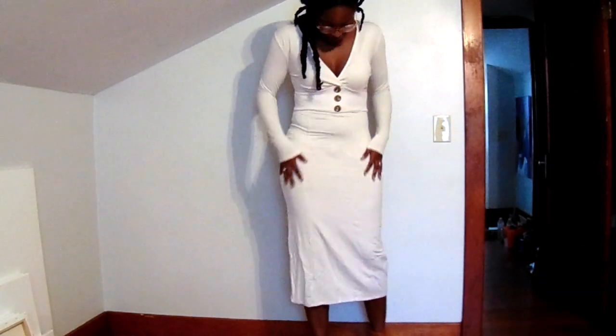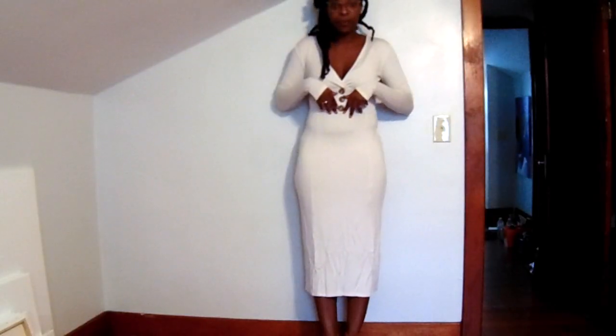This is a nice basic dress. I love the detailing in here. It seems a little bit more casual than the other pieces, which is not a bad thing. I love the cream color.